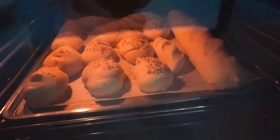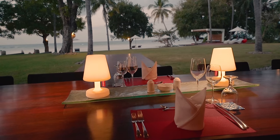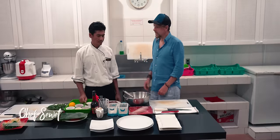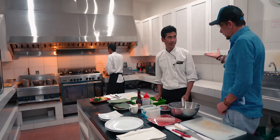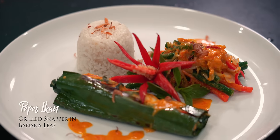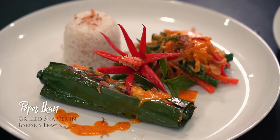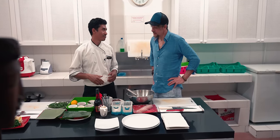I can smell hot bread, freshly baked. Okay, let's see what the chefs are up to. Here we are at Villa Suppi, and Chef Stuart's going to cook for us some traditional Indonesian dishes. What exciting dishes have you got for us? For the starter, we have beef salad, traditional beef salad. And then for the main course, pepes ikan. Fish is wrapped in banana leaf and some cassava leaf as well inside. Very special. Okay, look forward to that.